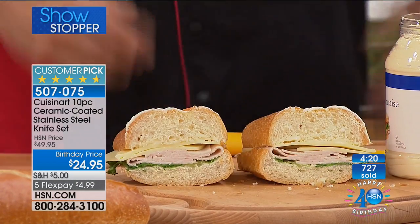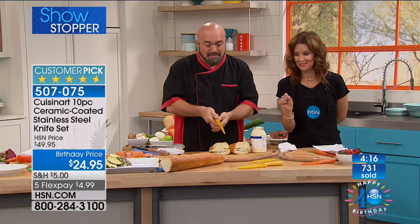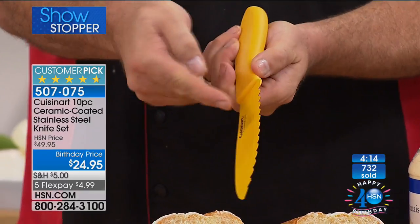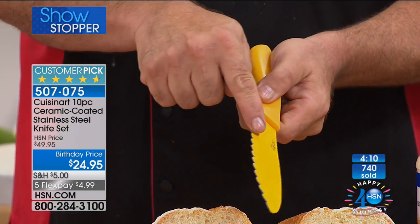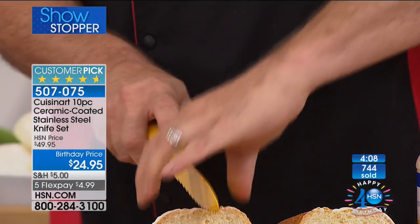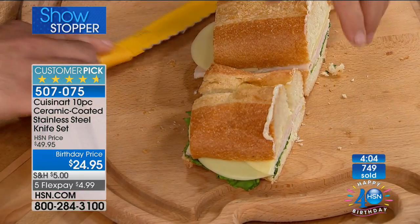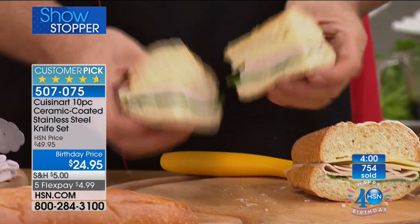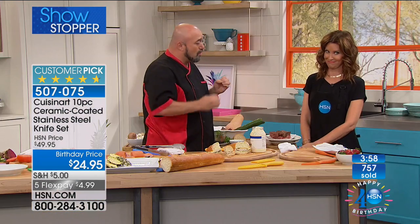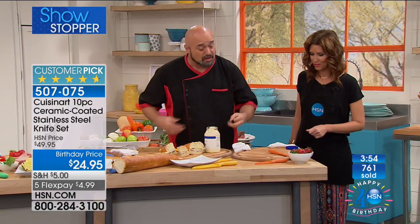Bread's not squished. Exactly. I mean, if you're using a knife that's not sharp and it's not designed specifically for bread, you're squishing that bread down. Exactly. And this one is only sharpened on one side, and that's on purpose. That's so you don't get the ripping, you don't get the tearing, whether it's through lettuce, whether it's through bread, whether it's through cheese, and you can use the same knife to spread your condiments. Guys, every single workhorse of a knife is represented in this set, all the way down to your utility knife.